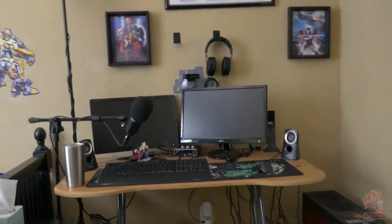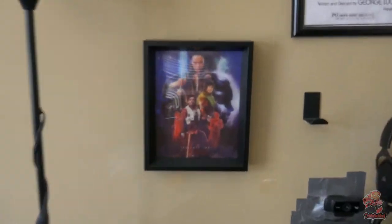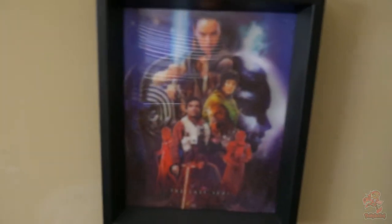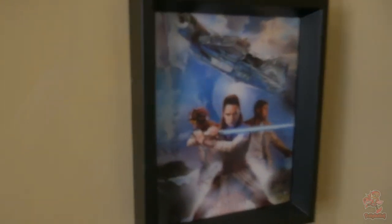So these are like 3D Star Wars posters right here. I don't know if you can tell. Yeah, it's kind of 3D-ish. I got them from this place called Ollie's. If stores go out of business, or if they have too much stuff, they get rid of it, and Ollie's buys it and sells it really cheap. So these are actually really, really cool.